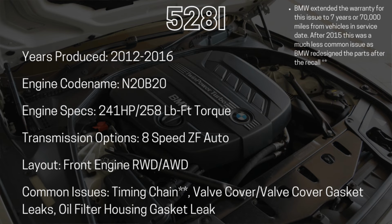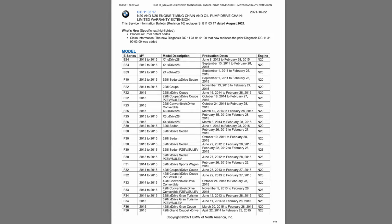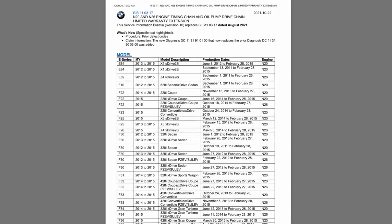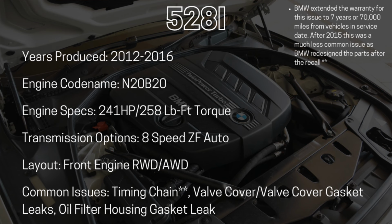Some of the common issues that the 528 F10 had are the timing chain, which BMW extended the warranty for this issue to 7 years or 70,000 miles from the vehicle's in-service date. And if you're considering purchasing an F10 528, I'd strongly advise trying to find one that's at least 2015 and newer, because BMW changed the design of the part and the timing chain issue was much less prevalent in those models. Other common issues include the valve cover and the valve cover gasket leaking.